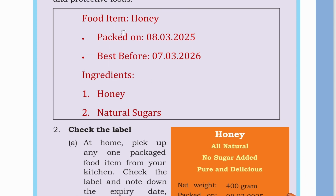So like that, suppose you have taken honey, ठीक है? आपने honey देखा. So what is the packed on? On which date it was packed? So like this, it will be mentioned. This is packed on this date, ठीक है? Best before. So you have to consume this before this date. ठीक है? This is the expiry date. After this date, you should not consume this product. It will be spoiled. ठीक है? This is called the expiry date.